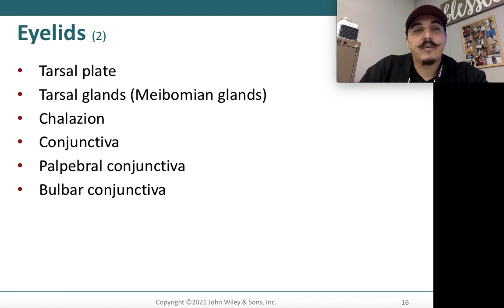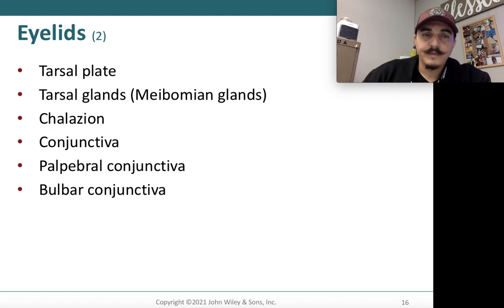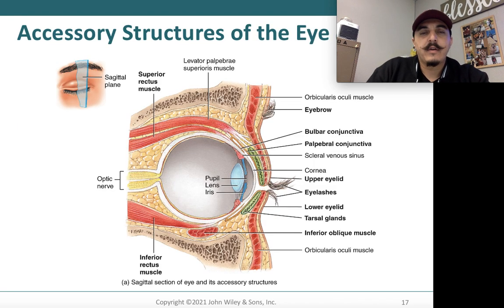Okay. We also have the tarsal plate, tarsal glands, chalazion, the conjunctiva, the palpebral conjunctiva, and the bulbar conjunctiva. And those are kind of all the structures. So here's a little picture. There you're going to see the bulbar conjunctiva, palpebral conjunctiva, kind of the different layers throughout the eye.